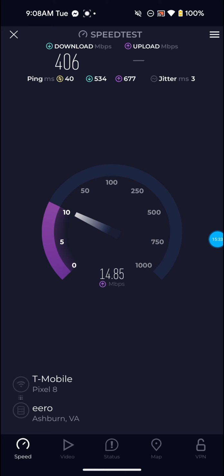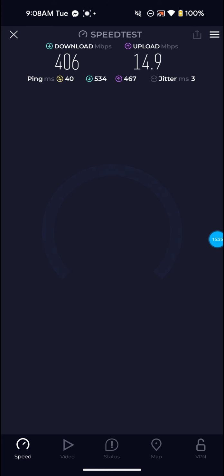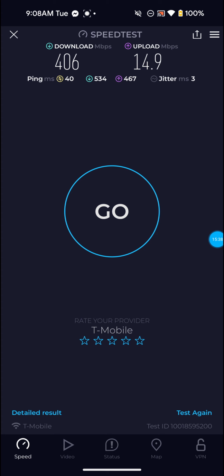So yeah, I really think that they are doing something with the towers and the network still, because it's just been acting very weird. Even when I had the waveform antenna connected, I would have to reboot it every now and then just to get the speeds back. And that's just not good, because anytime I have to reboot it with the waveform antenna connected. Now I haven't had to do that as often with the waveform antenna connected, because that's a better antenna.